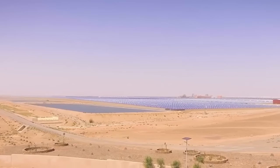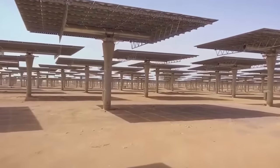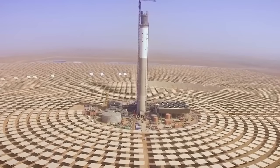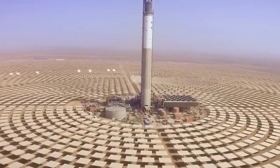Morocco, which has one of the most ambitious energy targets in the world, is on its way to becoming the world leader in renewable energies. The plant is located in southern Morocco, near the old fortified town of Ait Ben Haddou, near Ouarzazate.